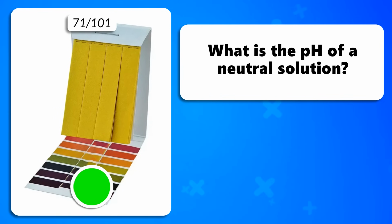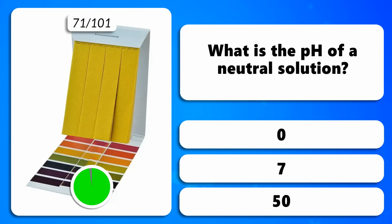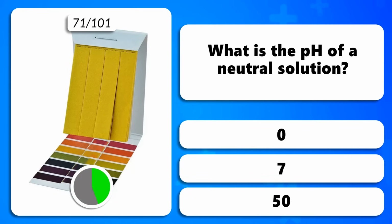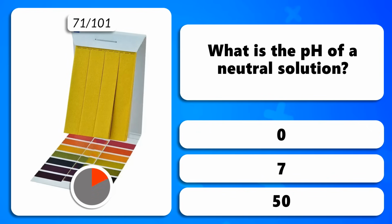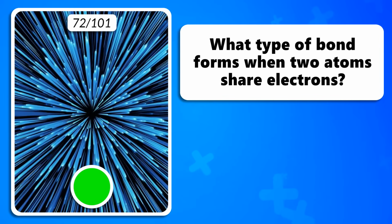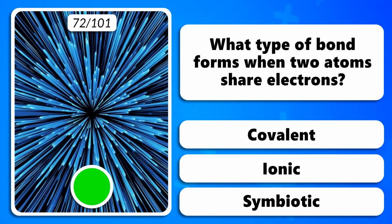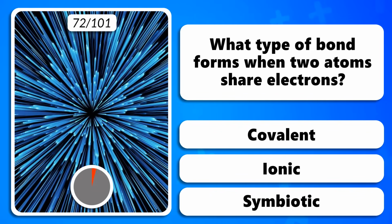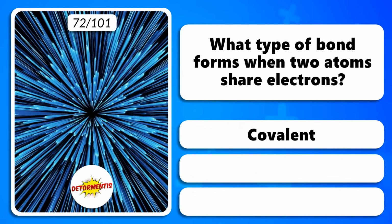What is the pH of a neutral solution? Is it 0, 7 or 50? It has a pH of 7. What type of bond forms when two atoms share electrons? Is it a covalent, ionic or symbiotic bond? It's a covalent bond.